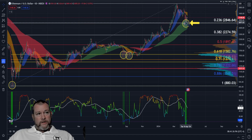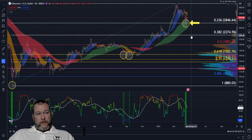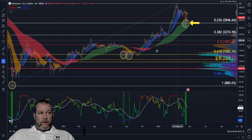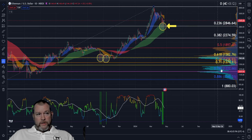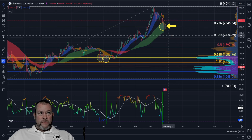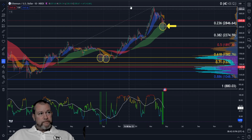And this is why I started saying a number of days ago that this is a great place to dollar cost average. With that, we've also been hitting the 236, and it's been bouncing. And so far, this looks like the sign of a strong trend, because whenever we get a retracement bounce on a 236 or a 382, these are signs of strong trends. Now, if the 382 breaks, okay, our trend's broken. We need a reconsolidation before we can make the next decision on up or down. But as long as 236s and 382s hold, this trend remains strong and pointing up.